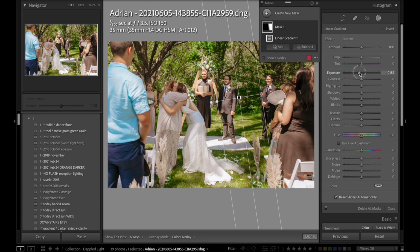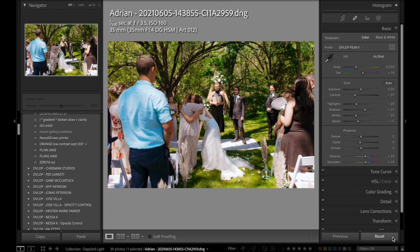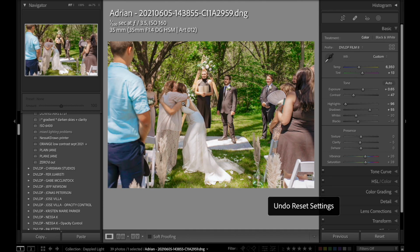Bring in a linear gradient. Do I like that? I think I like that. And if you haven't updated to the newest version of Lightroom, the ability for you to take your masks and play with the amount that you've messed with is a new feature that was just released a couple days ago. This is the straight out of camera image, and this is how I would do it.